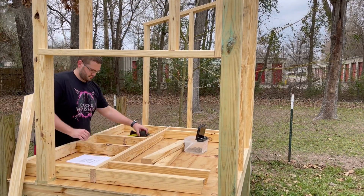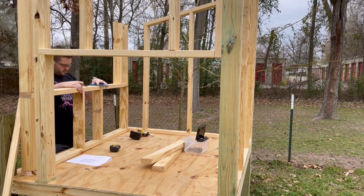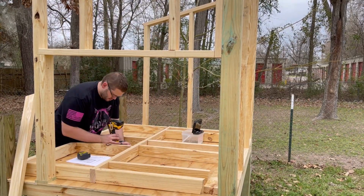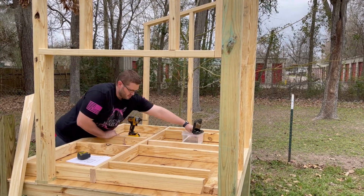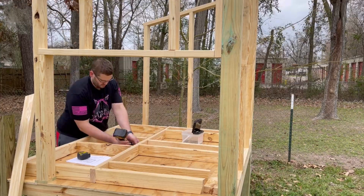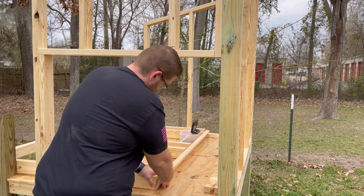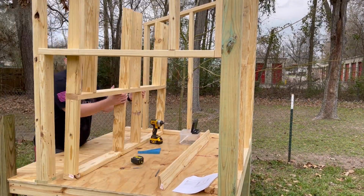On the edge of these 2x4s that are sticking up for the top of the wall, you can see they're cut at a 15 degree angle. Now, if you do decide to get these same plans that I did, you'll see that the plans do not specifically state where you need to place the 15 degree angle. That one kind of bit me a little bit. I cut the angles incorrectly, and then I had to go back to the saw and cut them at the correct angle.